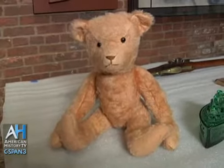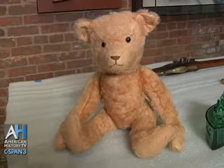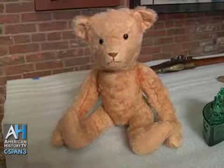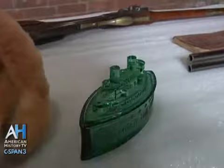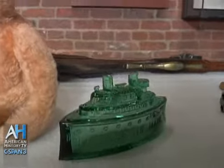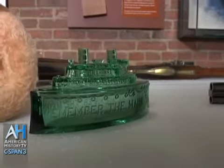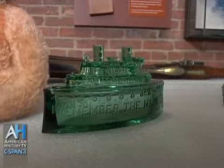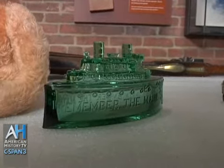We're all still hugging teddy bears, and it was supposed to be sort of a short-lived fad, and it has rather stayed the course. This glass candy dish is shaped like the Maine, and it too is sort of a transition between a famous historical incident and something that just became a sort of ubiquitous collectible.